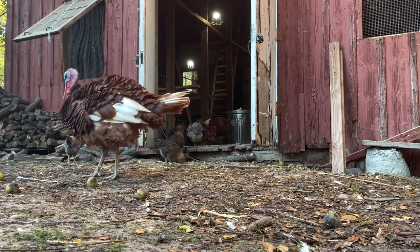And give you a little update on these piglets too, because they're actually going to their new homes tomorrow. So let's go see them before they leave.